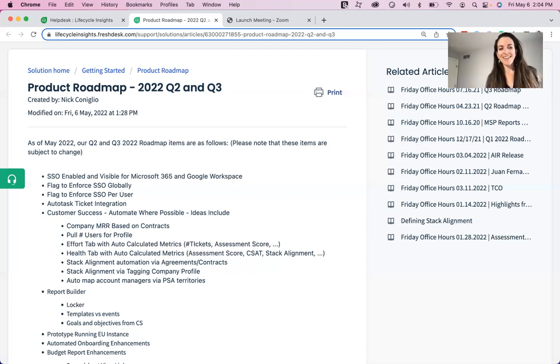So eagerly awaited, I know, is SSO. So this will be enabled and visible, so it will no longer be hidden behind the light bulb for Microsoft 365 and Google Workspace. But we are also in QA right now, QAing the ability to enforce it globally across your tenant or per user. So you will have the ability to flag those options.